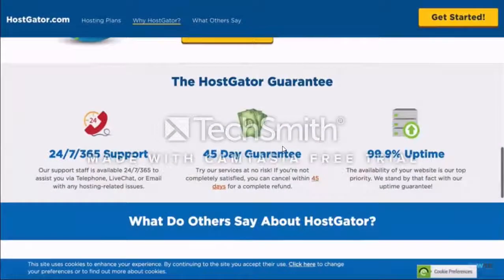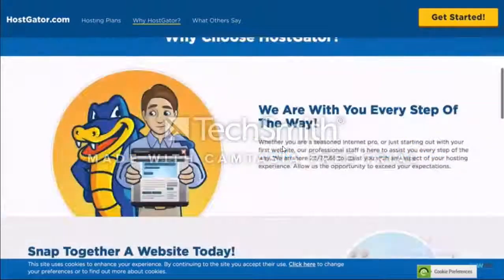Hosting is just somewhere for your website to live. It's just like moving house. Your website will live somewhere and it's going to have an address.